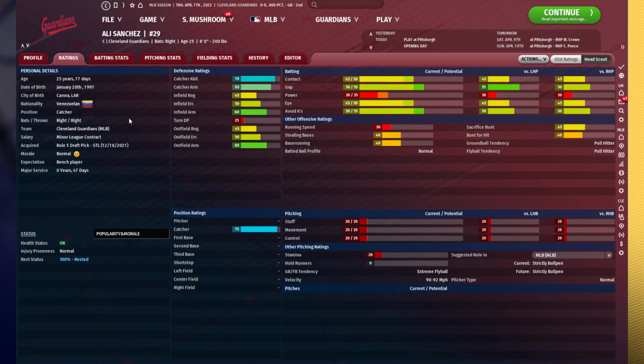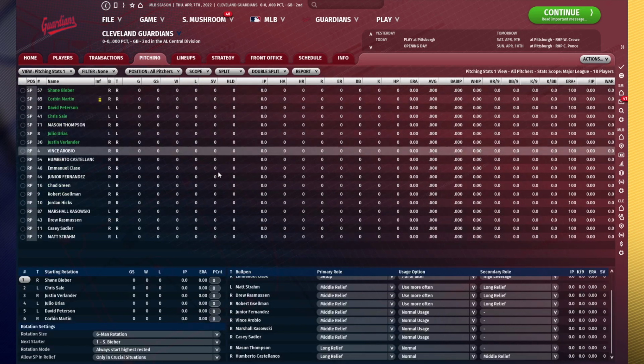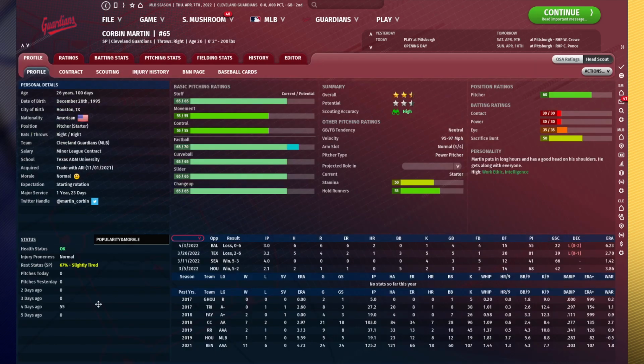Or I could have Elise Sanchez. Yeah, Elise Sanchez is actually a pretty good fielder. I think we'll do that just to give him a more extended look as a hitter this year. All right, Corbin Martin, let's get you extended.